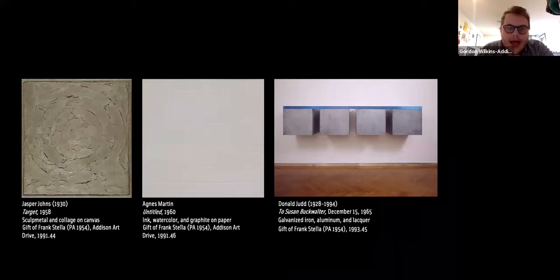This wonderful small drawing by Agnes Martin, and then this really, really important sculpture by Donald Judd from 1965, which is a really transitional work that marks this point of demarcation between the works that Donald Judd fabricated himself versus the works that he sent out to be fabricated by outside firms. And we undertook quite significant conservation on this work and determined that the blue tube that you see on top of the galvanized iron boxes has the original Harley-Davidson Hi-Fi blue lacquer motorcycle paint finish on it. It is one of the best preserved Donald Judd surfaces from this time.